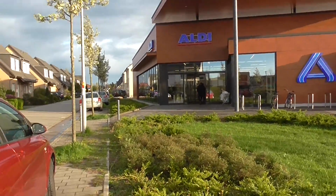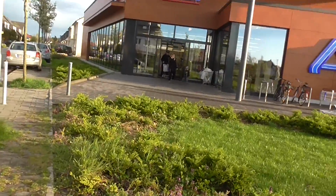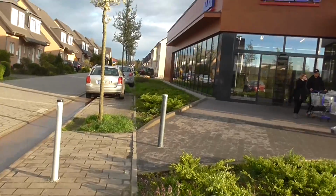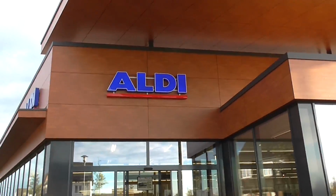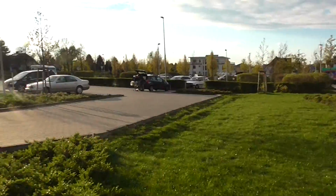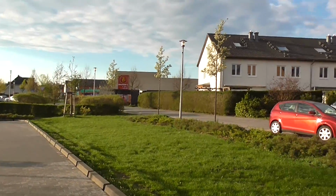Why am I here? Because I really like that museum. It's really beautiful. A lot of things to see, a lot of old airplanes, aircraft, cars. And I like the district because it's really new and really cute, and that's really great. You can see, we'll go just here. So I want to show you something.